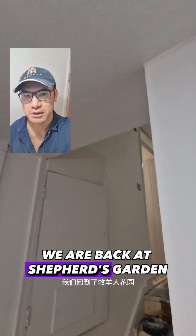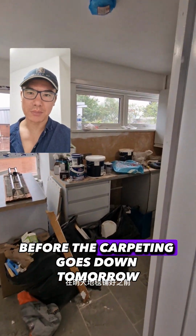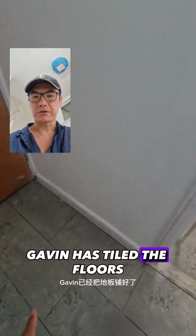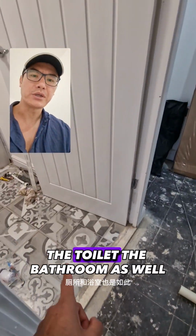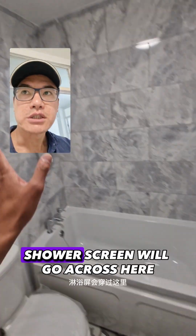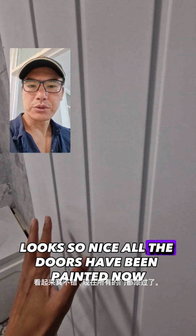Okay, we are back at Shepherd's Garden, just doing the finishing touches before the carpeting goes down tomorrow. This is the kitchen. Gavin's putting up some tiles. Gavin's tiled the floors. This will be carpeted. We've tiled the bathroom as well, just so that it will last. Splashback will go there. Shower screen will go across here. Looks all nice. All the doors have been painted now.